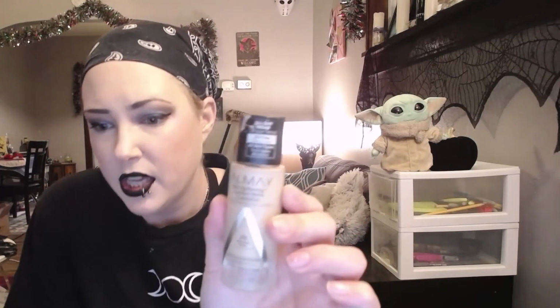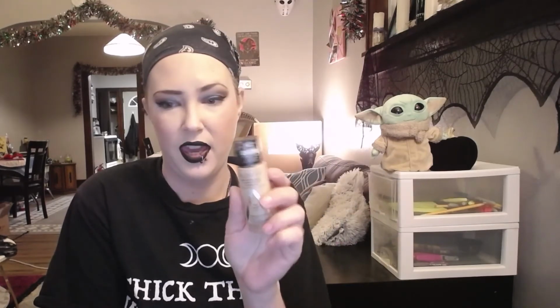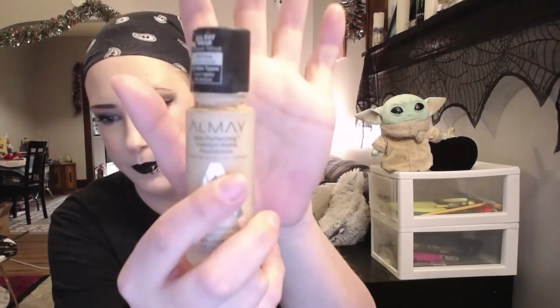And then this one I've actually had for a while, and I don't even remember if I talked about it. But this is the Almay Skin Protecting Comfort Matte Foundation. This one doesn't dry down matte. I think they got the finish on this wrong because it feels more radiant to me. It's okay, I just don't like the bottle because there's no pump, so you literally have to pour it out onto your hand. So this is what the top of mine looks like right now because I've been doing that. It's pretty gross. I don't like it.